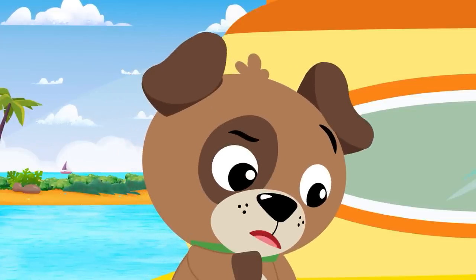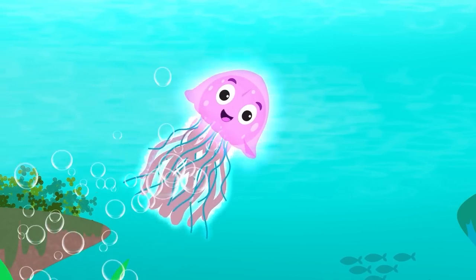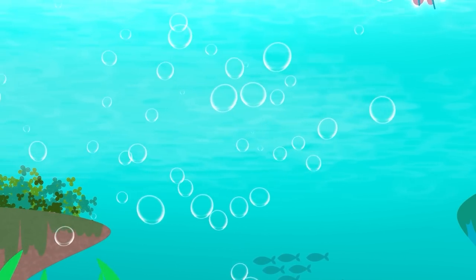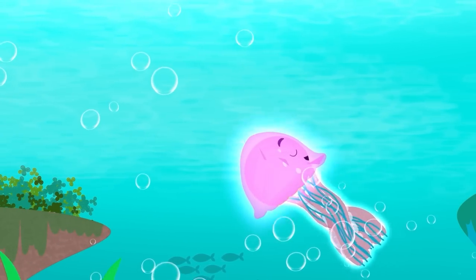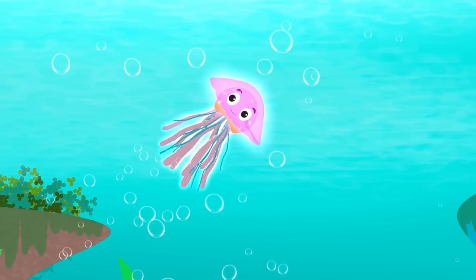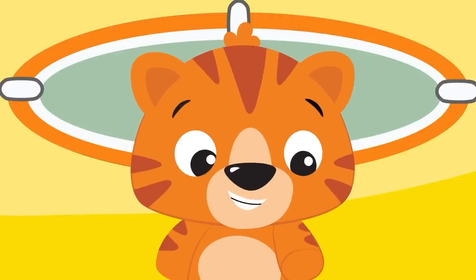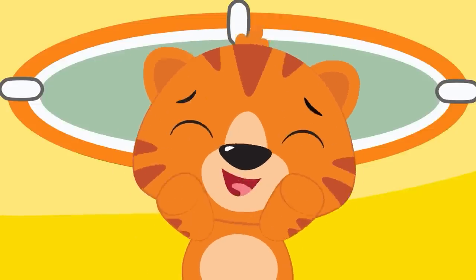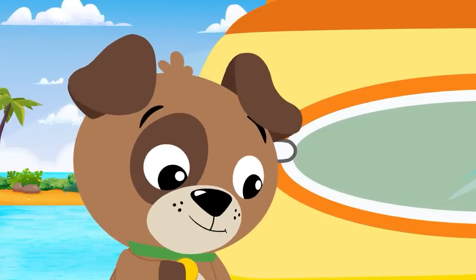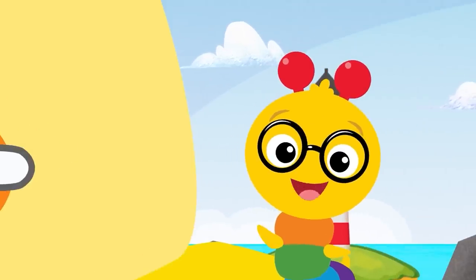So, what are you, Janet? I'm a jellyfish. I glow, and I'm smaller than an octopus, but I also have lots of tentacles to help me move through the water, like this. Oh, that looks like fun! I want to wiggle like a jellyfish! Me too! Do you want to wiggle like a jellyfish with us?